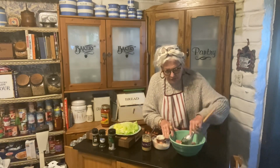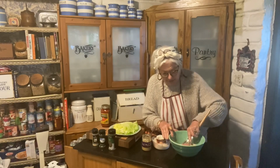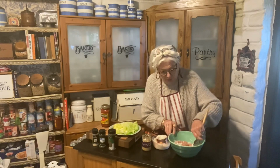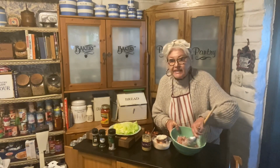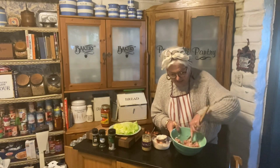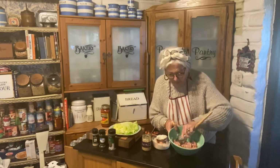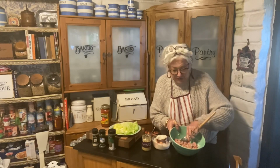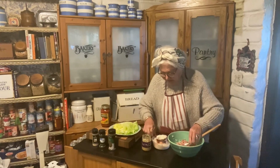You know, I originally thought maybe you had to put some breadcrumbs or panko in here, but they don't want you to do that. So right now I'm breaking up the lean turkey. I always like to use turkey when I can. Moosey prefers the beef, but he can never tell the difference, especially when I use it in chili and casseroles too. Now I've got the onions mixed in.